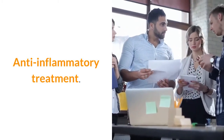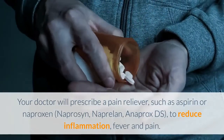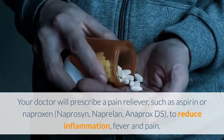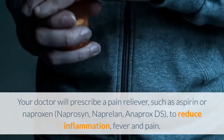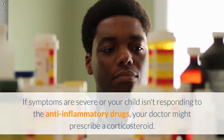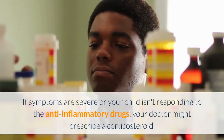Anti-inflammatory treatment. Your doctor will prescribe a pain reliever, such as aspirin or naproxen, Naprosyn, Anaprox DS, to reduce inflammation, fever and pain. If symptoms are severe or your child isn't responding to the anti-inflammatory drugs, your doctor might prescribe a corticosteroid.